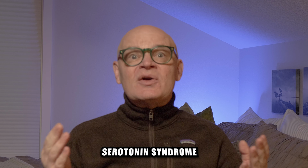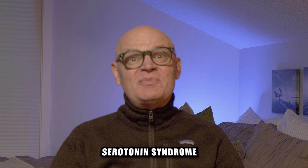One of the main risks of Zofran is that it can cause a rare but serious condition called serotonin syndrome. Serotonin syndrome occurs when there is too much serotonin in the body, which can cause symptoms such as agitation, confusion, rapid heart rate, and high blood pressure. This condition can be life-threatening if it is not treated promptly.